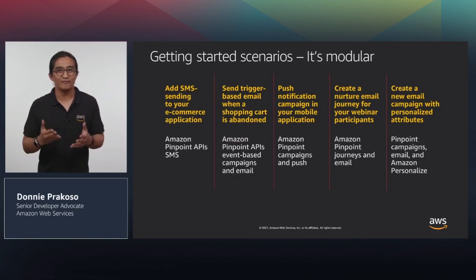What I really love with Amazon Pinpoint is its modularity. You can use Amazon Pinpoint for specific use cases to start with. For example, if you're building an e-commerce application, you can use Amazon Pinpoint to send an email to your customers when a shopping cart is abandoned. And for this, you can integrate with Amazon Pinpoint APIs for event-based and email.